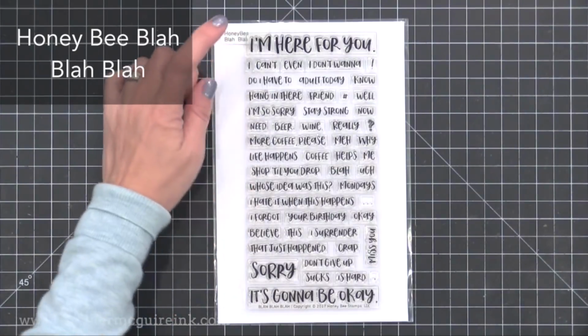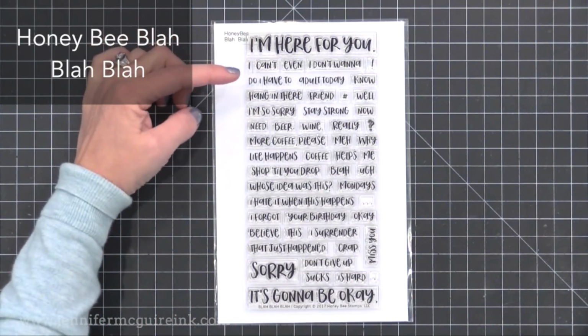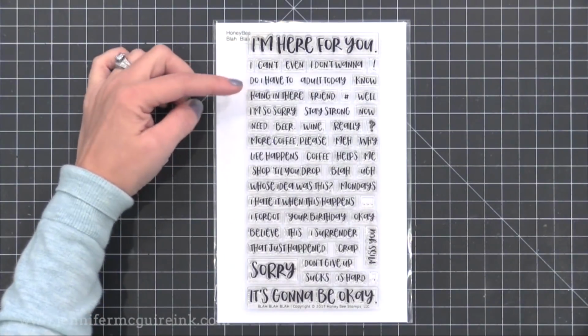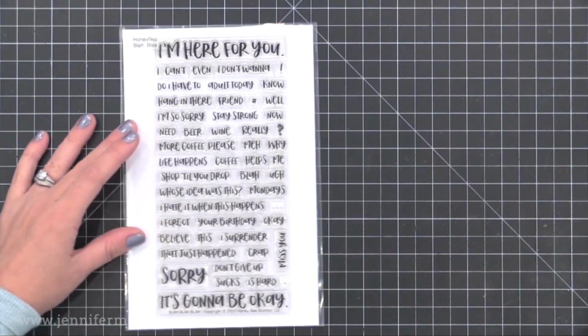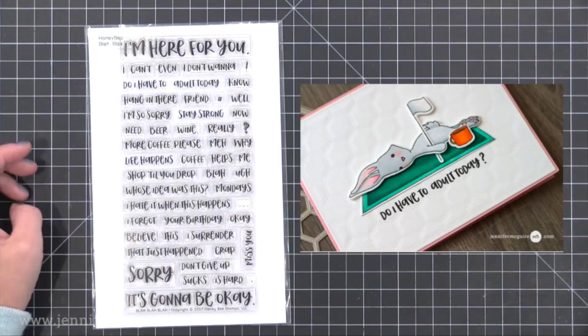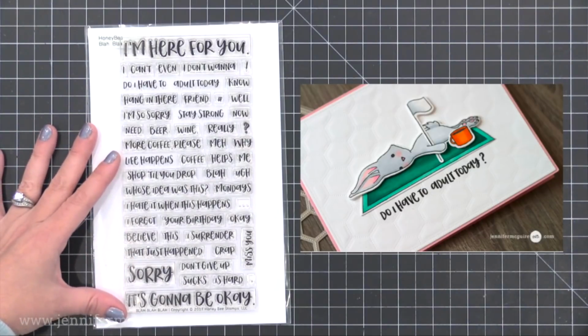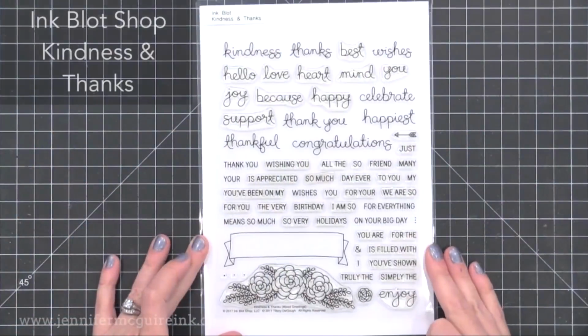This one is very different. It has a lot of realistic sentiments, that admits that life can be challenging sometimes. I like the "I'm here for you," "it's going to be okay," "please send coffee," "life happens." And I did do a card using this that says, "Do I have to adult today?" I think these are fun and playful and can cheer up just about anyone.